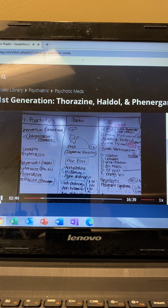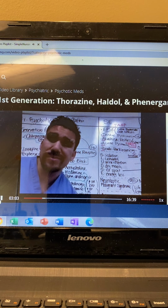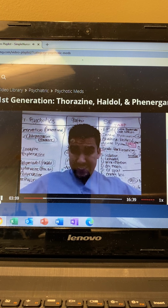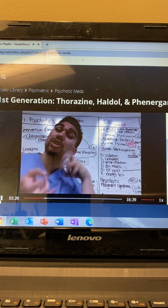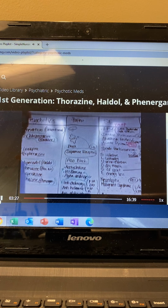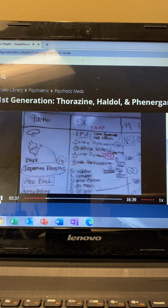Now, the big thing about dopamine is that it helps with muscle mobility, your motor function. Parkinson's disease patients have a decrease in dopamine inside their neurons, the little neurotransmitter. So they have pill rolling and a shuffling gait. Now, we're not talking about Parkinson's, we're just talking about dopamine. So what happens if we block too much dopamine? We're going to have a decrease in mobility, not being able to control our muscles. And that's when we get into really bad side effects called EPSE. I call it TAP because we can't control our muscles. That will be a side thing we're going to go into.